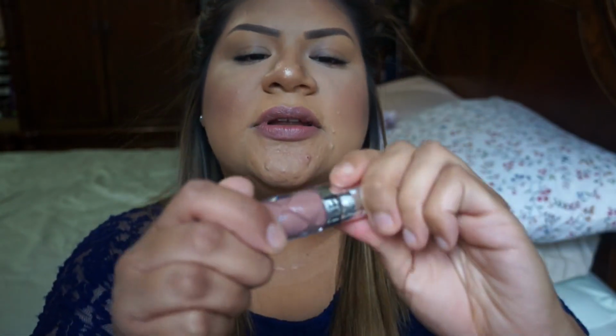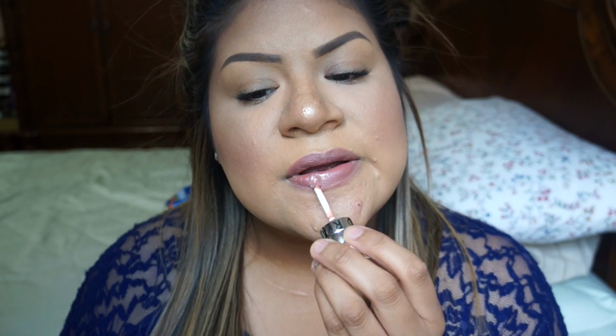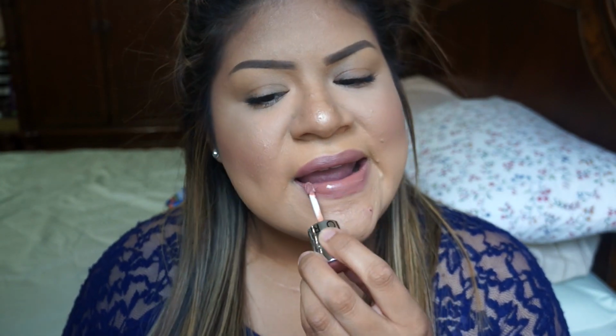And then I like to put a gloss on top of it. I've been loving this Sephora No. 2 Plumping Gloss. It's a newer gloss from Sephora. It's a really pretty nude. And it really does plump your lips.